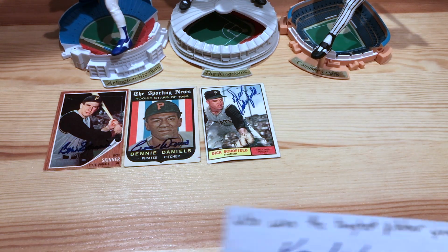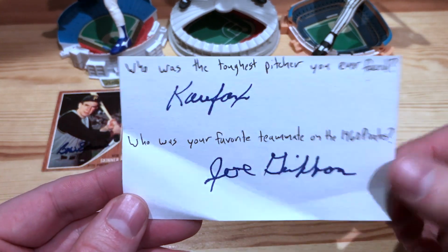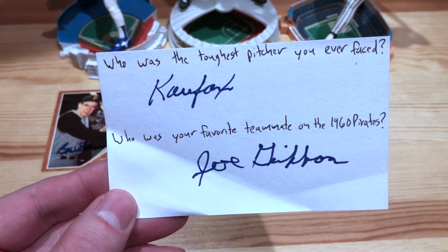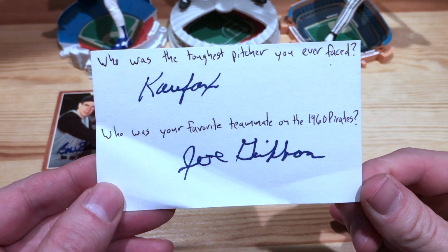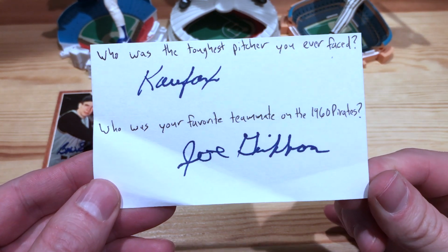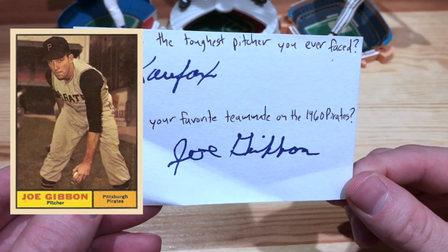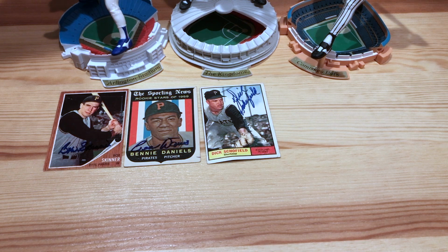These have got, as you can see, the card is a little bit bent up. And then I sent questions to each player, and Dick's is the first one to respond. So who is the toughest pitcher you ever faced? He said Koufax, which I would imagine. And who was your favorite teammate on the 1960 Pirates? And it looks like Joe Gibbon. So I'll have to look him up. I don't recognize that name off the top of my head, but very cool. He answered our questions.